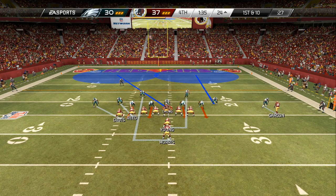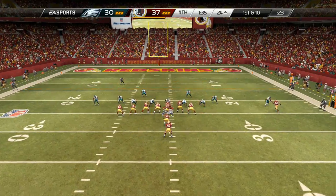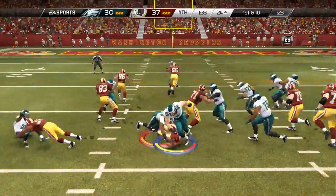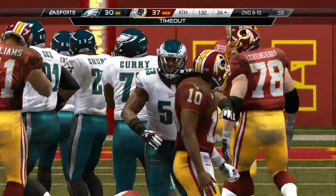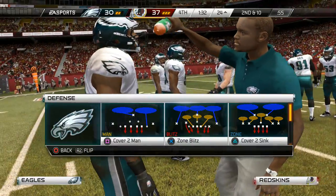No time here. First down here. And Morris is going to secure the handoff. That'll stop the clock with that timeout. No gain on the play.